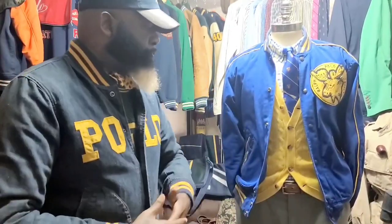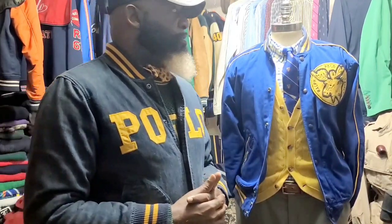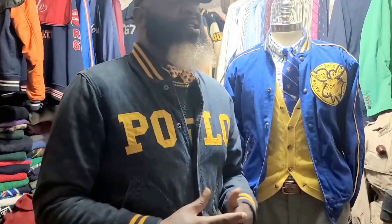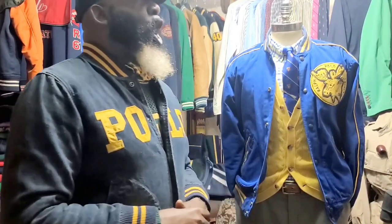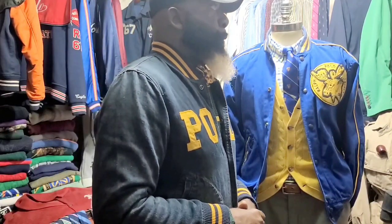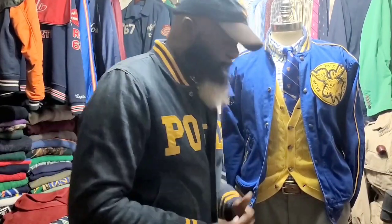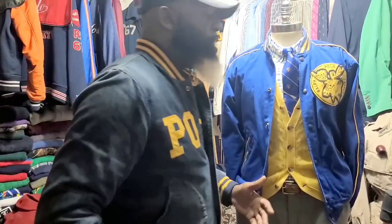All right, so this first ensemble features one of my favorite lightweight jackets. I don't normally find myself bragging or anything like that, but I gotta be honest. This ensemble I put together, man, yeah, it's like that. So let's just jump right into the ensemble.